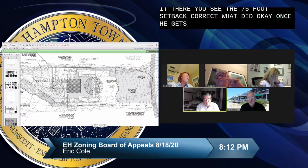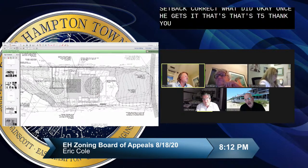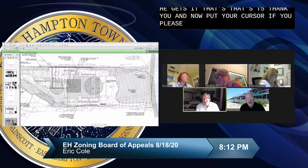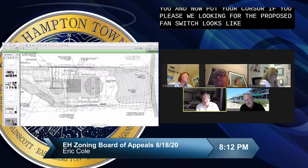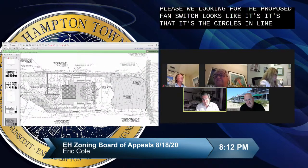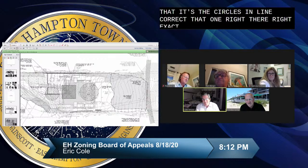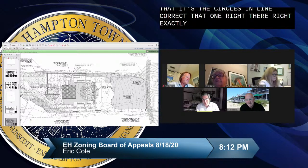Okay. Once he gets it, that's C5. Thank you. Right. And now put your cursor, if you please. We're looking for the proposed fence, which looks like the circles and line, correct? Oh, it's that one right there. Right. Exactly. Yes, that's correct. That's it right there.